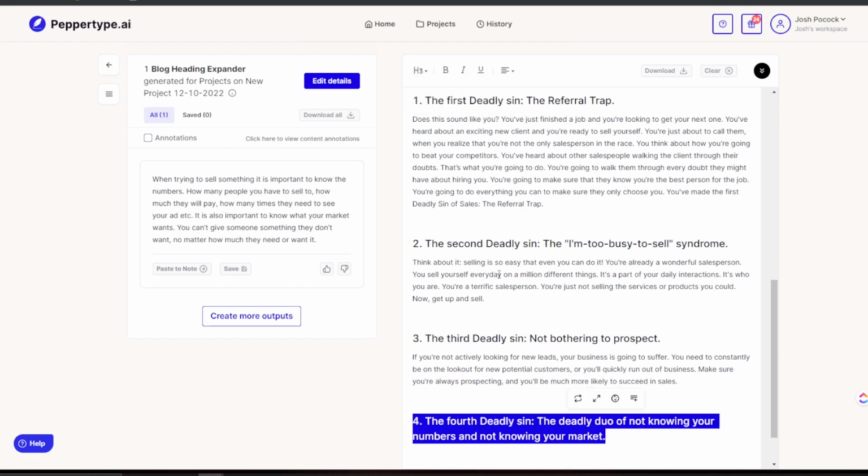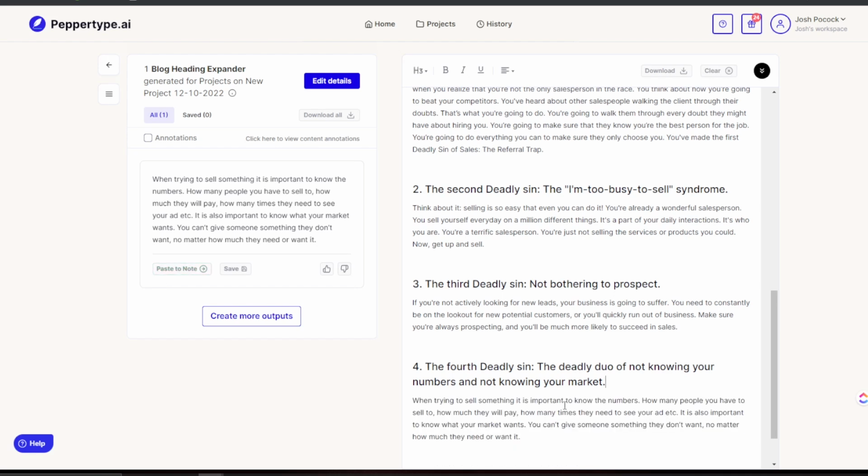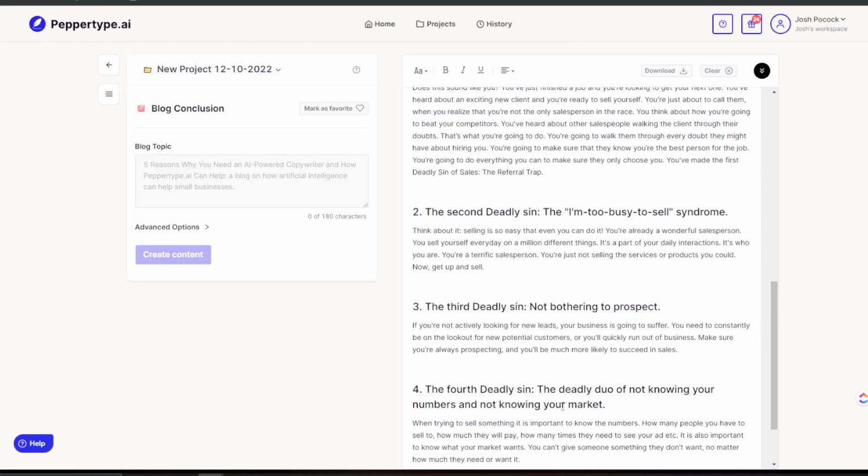And even if you use a different tool, you could basically take what I just showed you, because a lot of other tools have those same sort of things, like content rewriter, etc. They have those same components. So you can learn what I did with Peppertype and use it in other tools, like if you're using Word Hero, Niches, or Jasper, whatever, right? And then conclusions. So blog conclusion.